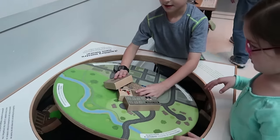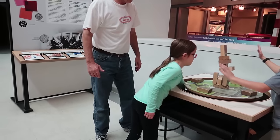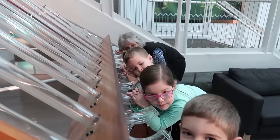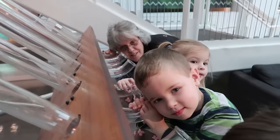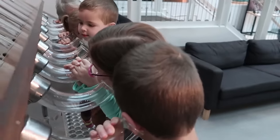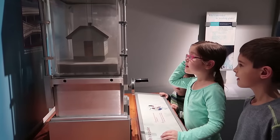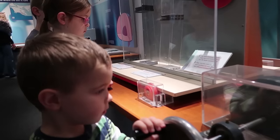Try to balance it. Do you hear it? Mm-hmm. It's really good music. Okay, now switch pipes and listen to it. How did that happen? Make an earthquake, Caleb.